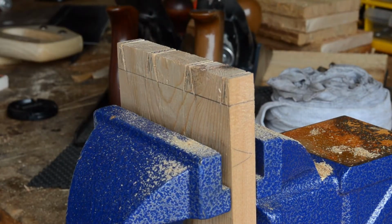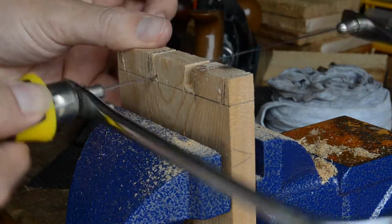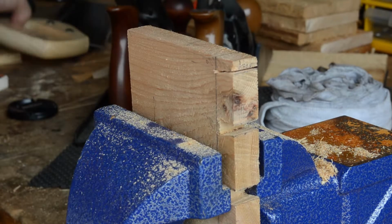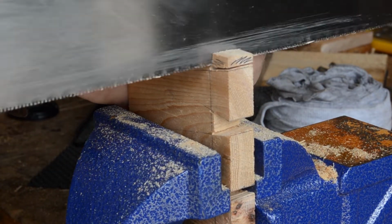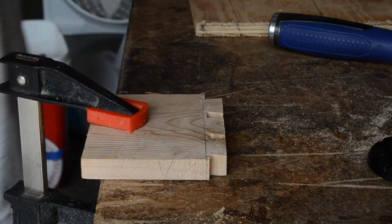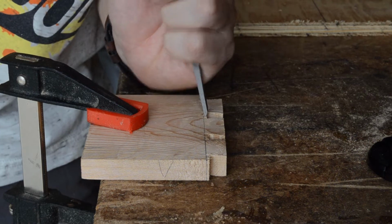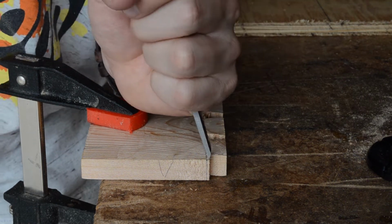Make sure you're sawing on the waste side of the wood. I've made that mistake far too often, and I have cut down here a little bit into the face of the pin. Oh no, is it a pin or is it a tail? I'm a phony. I'm not a real woodworker. I don't know what is called what.